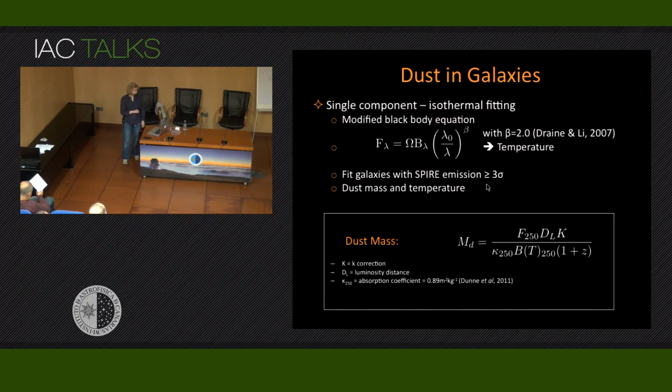From these fluxes, we could put the five fluxes together and measure temperatures by fitting modified black body curves, as the top equation shows. And so we get a best fit overall single temperature from that. Then we could put that into the lower equation, which estimates the dust mass. This relies on knowing the absorption coefficient, which we took from Dunne et al. in 2011. That is quite uncertain, but we did the same for all the galaxies.